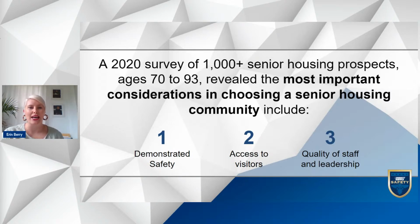We did the survey through Direct Supply, ages 70 to 93, and it revealed the most important considerations when choosing senior housing include, number one, demonstrated safety. So what can those prospective residents see as something safe when they walk through the facilities and into the communities? The second thing is access to visitors. They want to make sure that they can still stay connected to their community and their loved ones. The third is quality of staff and leadership, but we're really here today to talk about those first two, which are some of the most important things that people are looking for these days.